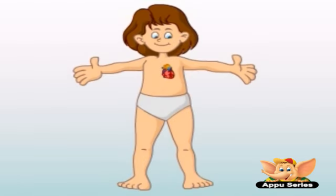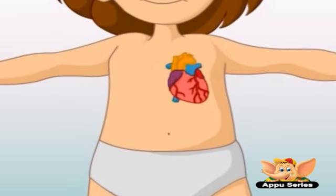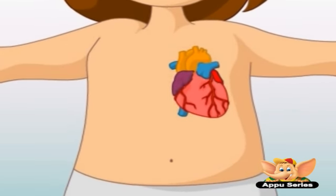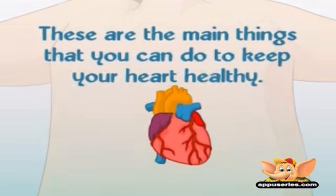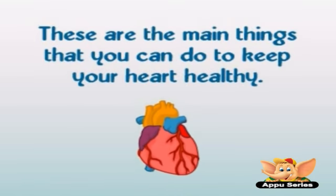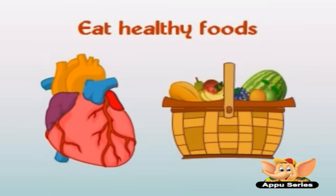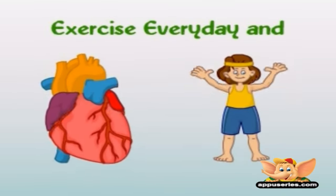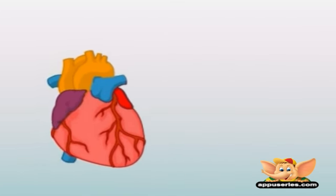Your heart is the most important organ in your body. You could not live without a heart. And that is why you need to take care of your heart and keep it really healthy. These are the main things that you can do to keep your heart healthy. Eat healthy foods, exercise every day, and live life tobacco-free.